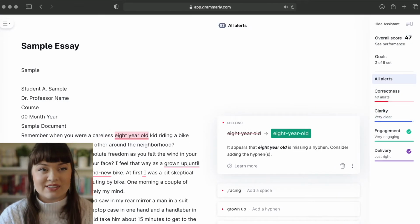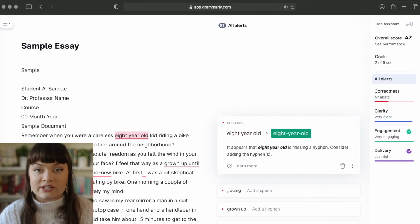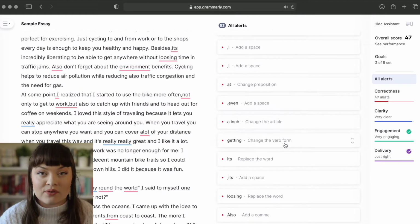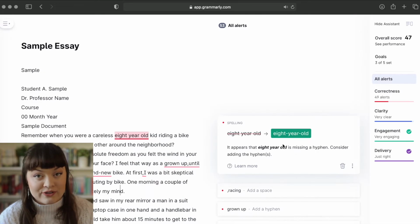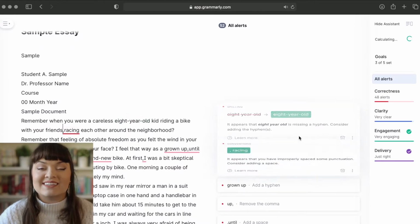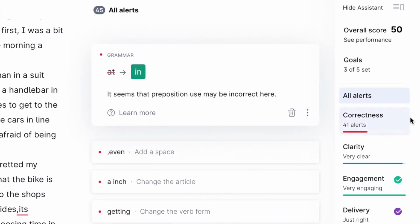But let's go back to the alerts. Not only does Grammarly alert you if something is wrong, like an average spell check or grammar check, but it also tells you what the problem is, why it's a problem, and in some cases, offers suggestions for how to fix it. You'll see on the right of the screen that they are color-coded. Red alerts have to do with the correctness, or the actual spelling and grammar of your essay.